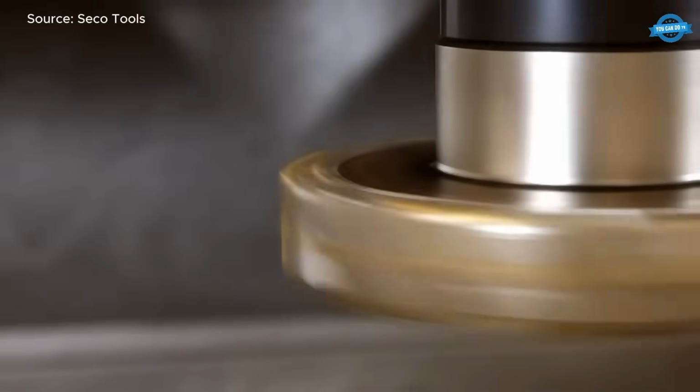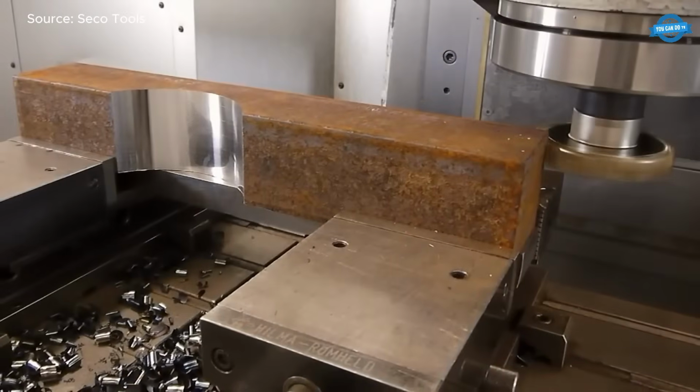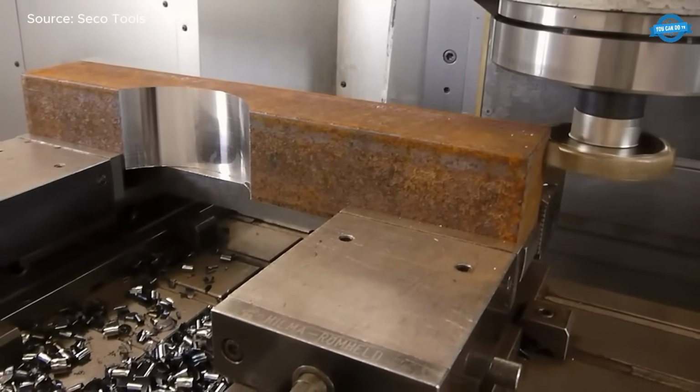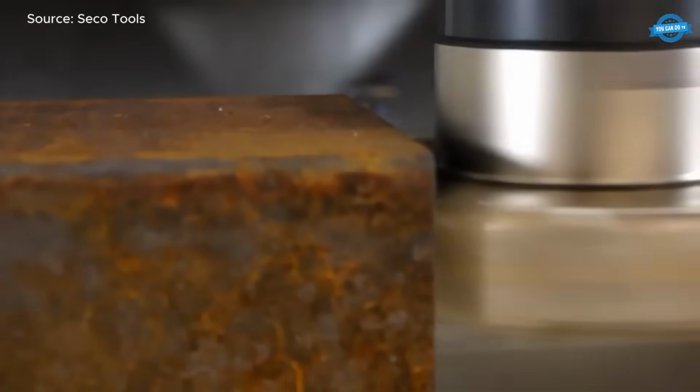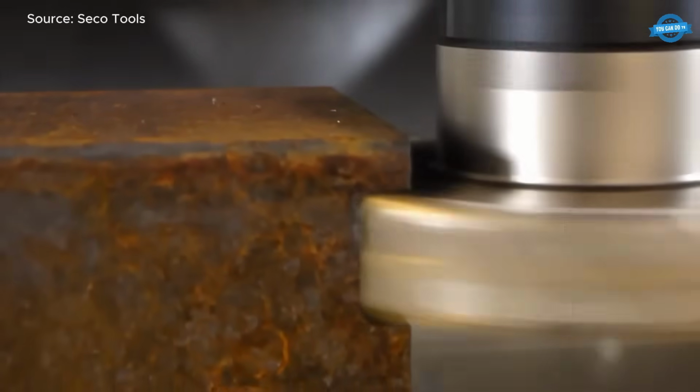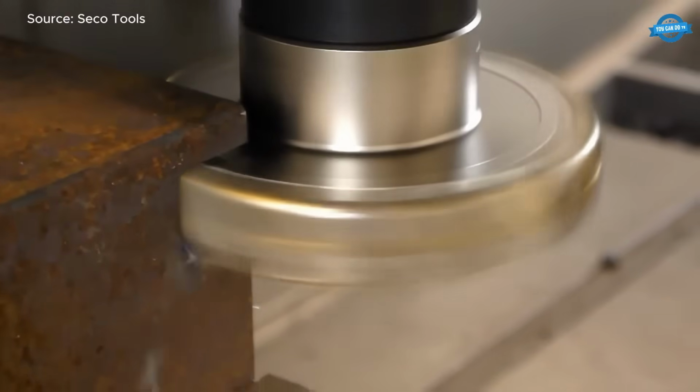The Seiko 335 disc milling cutter is engineered for precision and efficiency in large slot widths. Its advanced V-shaped insert concept optimizes cutting geometry, reducing cutting forces and noise while ensuring a secure connection between the insert and cutter body.